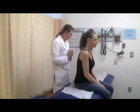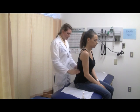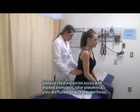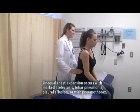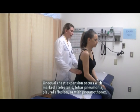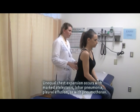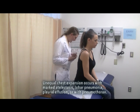Okay, so the first thing that I'm going to do, I'm going to palpate your back. So I'm just going to place my hands here on your back, and if you could just take a deep breath for me, please. Okay, great. My thumbs are moving apart and they're moving symmetrically, which means equal, which lets me know that you have a bilateral and equal chest expansion, which is great.